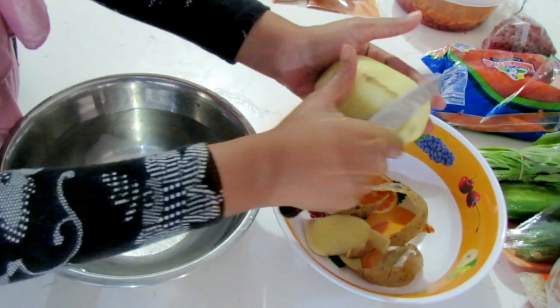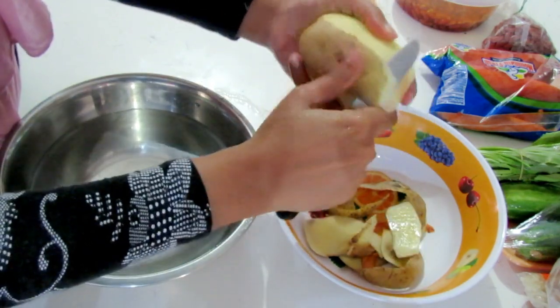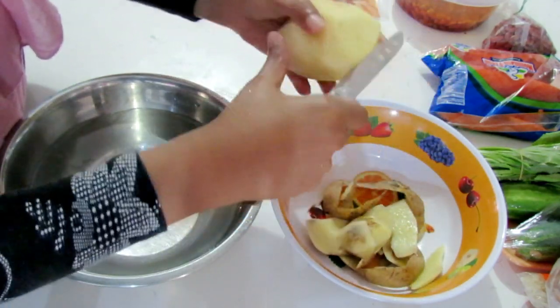So I'm just going to put my potatoes to boil. I'm going to start with the potato salad. I'm also going to put the rice up to boil, and I will also do the red beans as well.